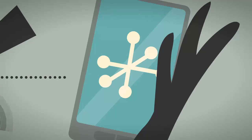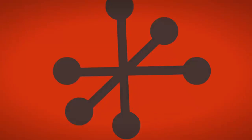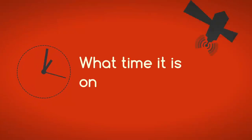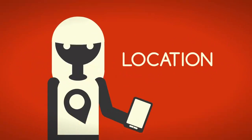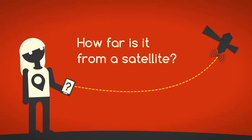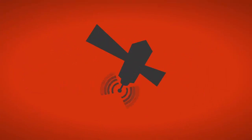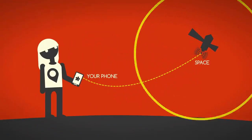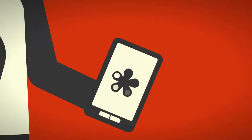Let's break that down. First of all, why is it so important to know what time it is on a satellite? Well, location is what we're concerned about. The first thing your phone needs to determine is how far it is from a satellite. Each satellite is constantly broadcasting a radio signal. It travels from space to your phone at the speed of light. The phone records the signal arrival time and uses it to calculate the distance to the satellite.